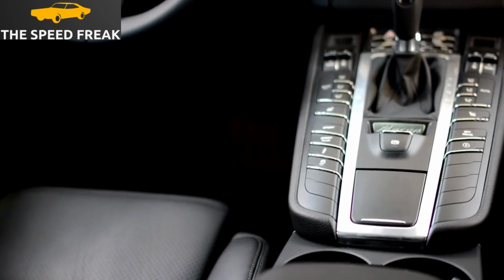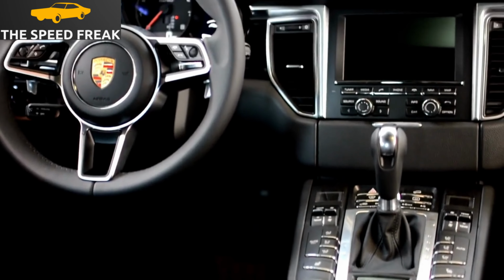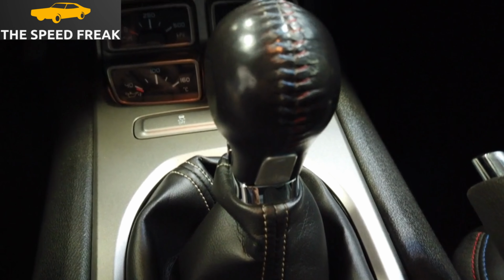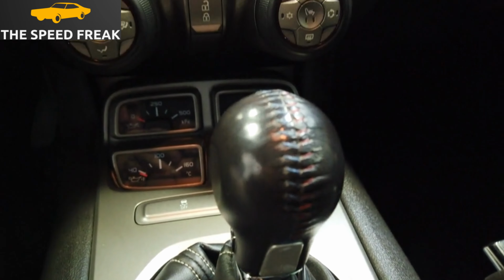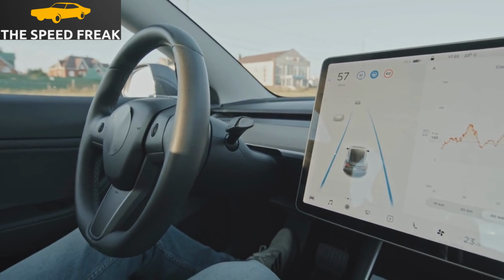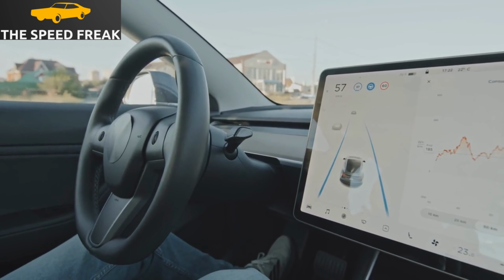The interior of the Cayenne is just as luxurious as the exterior. The seats are comfortable and supportive, and there's plenty of space for both passengers and cargo. The dashboard is well designed and easy to use, and the materials are top-notch. The Cayenne comes standard with a 12.3-inch digital instrument cluster and a 10.9-inch touchscreen infotainment system.